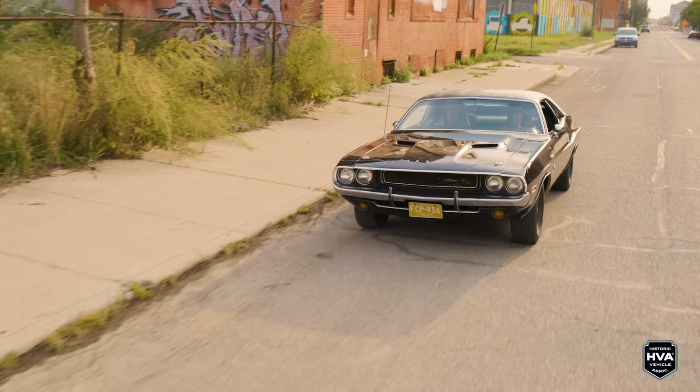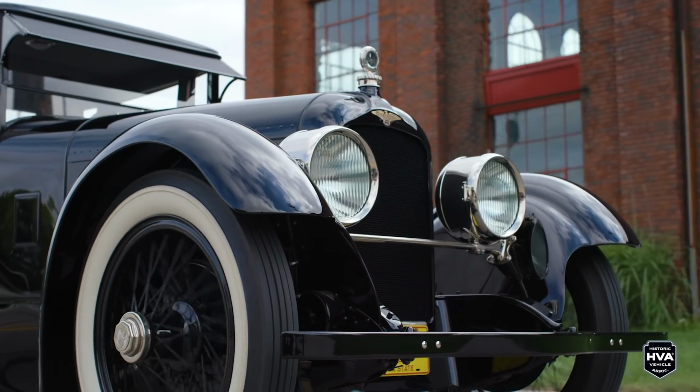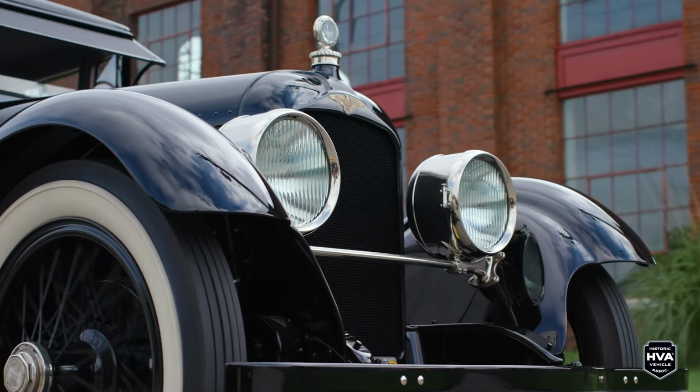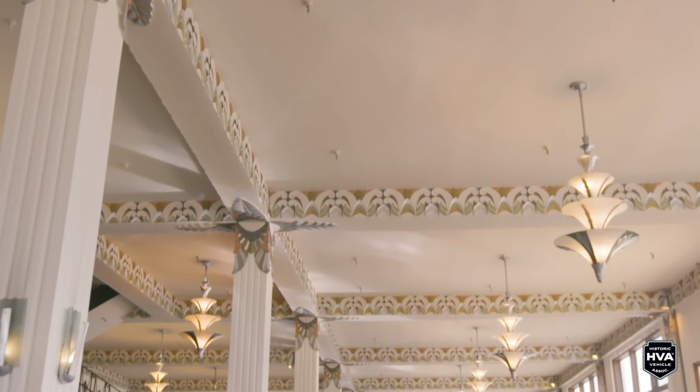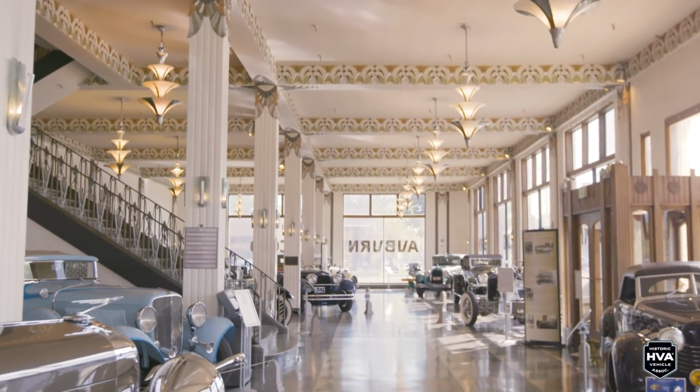The Mopar community is extremely passionate, and this car right here is the quintessential Mopar. This is the coolest. It's the ultimate. These cars are vessels for change, a means to create, develop. So much of the evolution of our lives and our culture has been connected to the automobile.